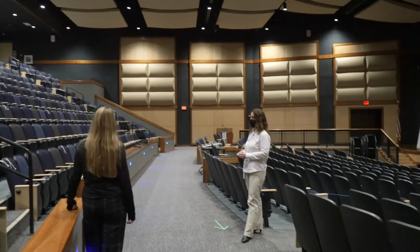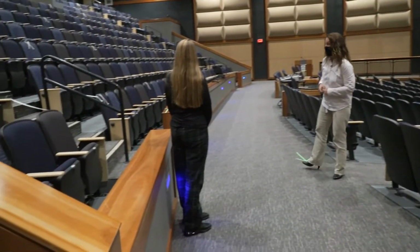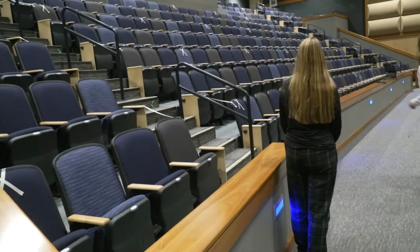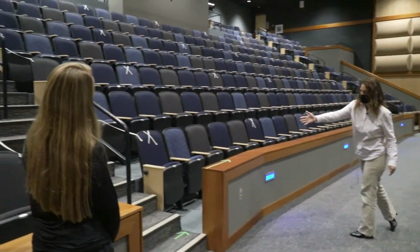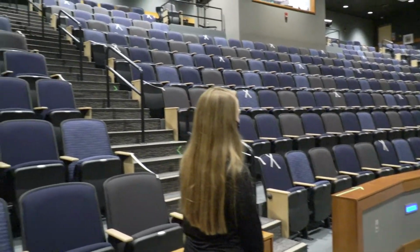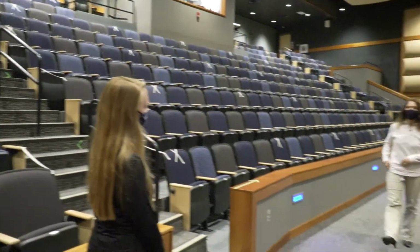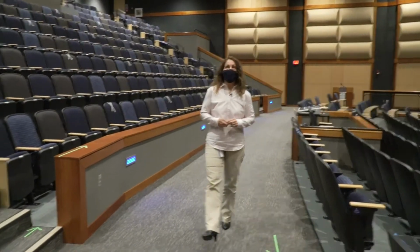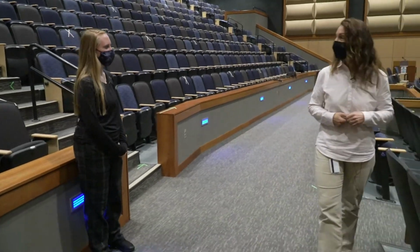As you can see, we have prepared the auditorium with arrows for traffic patterns, and we have rows that are blocked off, so it's every other row. Each seat is set at 6 feet apart. So you can sit where there is an X, and then the next X is 6 feet apart. If we are ever able to bring people together, we are prepared to do so.